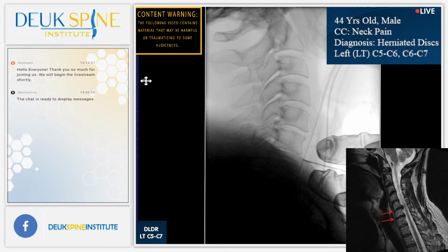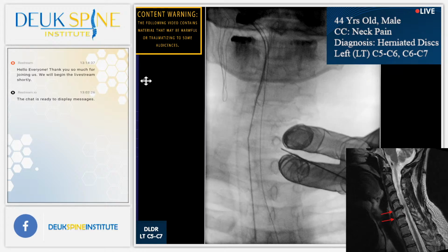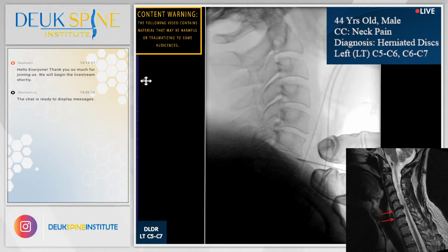As I place the first needle, I'm going to check the positioning. Yep, perfect. Front, back, side to side. Shot. All right, we are entering the disc. This is number 6, 7.